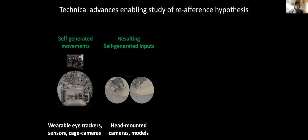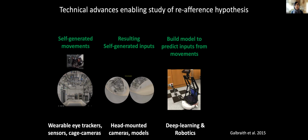But this has partially also been solved because deep learning and other types of these models have already been used and implemented in autonomous robots who face a similar problem as animals, that they have to predict the sensory consequences of their movements. And one way the robots learn this is through a process called motor babbling, where the robots initially move their joints randomly and record the sensory inputs, and by iterating this process, they improve their internal model.